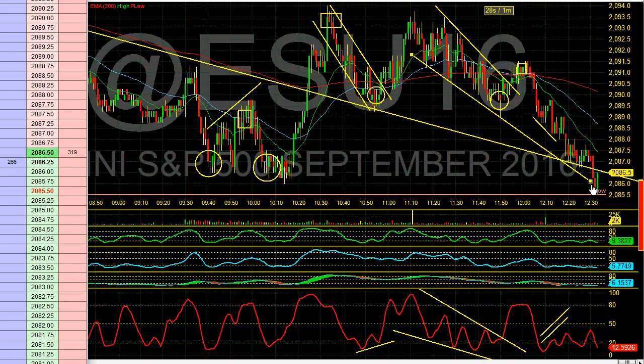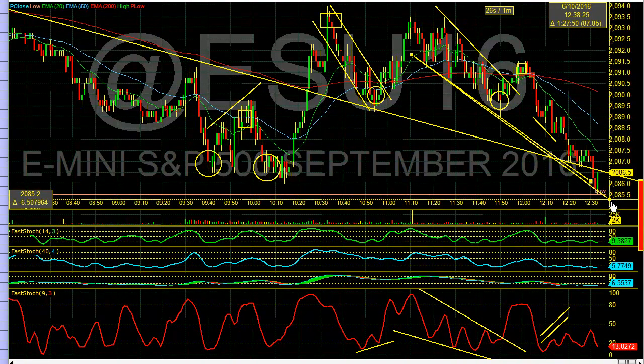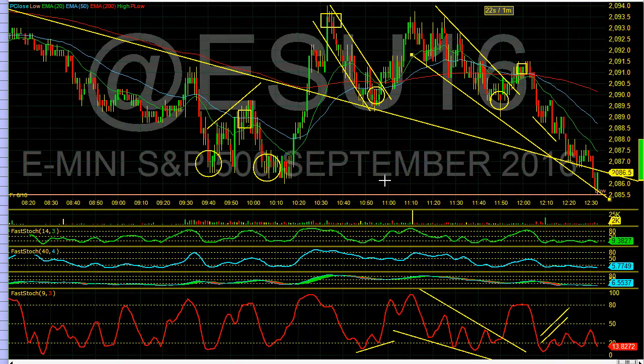We have a lot better setup here. We also have a lower trend line, a small lower trend line here based off of a couple pivot areas. A decent little bounce right now. Not a setup that we would take, but there should be one coming up soon.